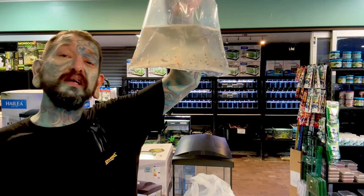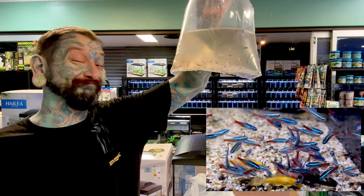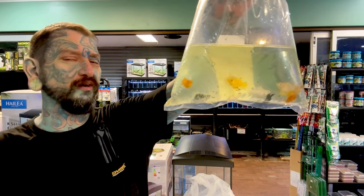Looks like we have neon tetras. Yay, neons. We have neons all the time. Still have neons and more neons and albino neons. They are really cool. If you haven't seen the albino neons, check the last unboxing videos. They are so nice. We have, dude up the road will be happy. You know who you are.